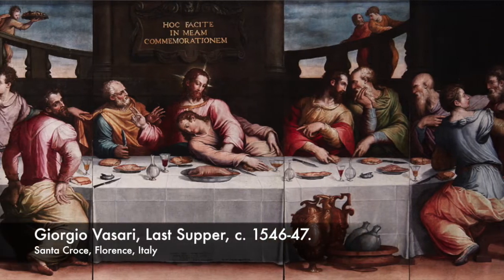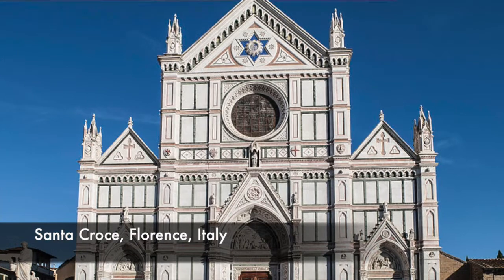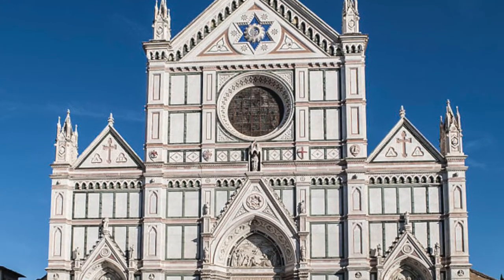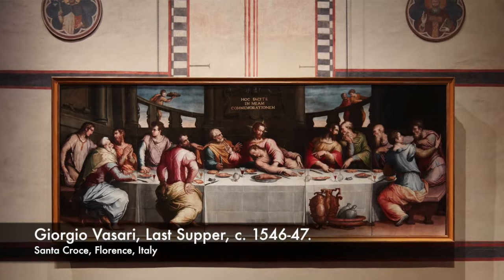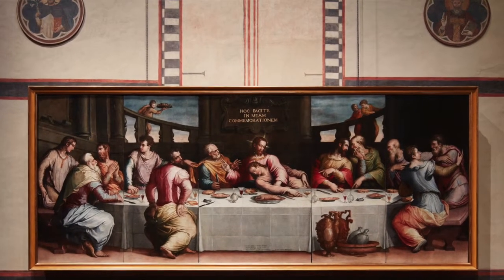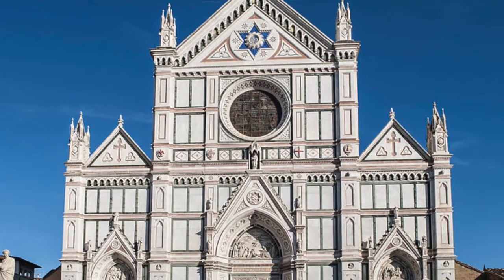Moving on to the period of the late Renaissance and returning to the Franciscan Church of Santa Croce, we can see the Last Supper by Giorgio Vasari. Because it's near the river, the painting also suffered damage during that 1966 flood. It has been recently restored and now has a system of pulleys to lift the painting if a flood is imminent. The painting was originally commissioned for the refectory of Le Morate, a convent of nuns that was located nearby. When the convent was closed, the painting eventually entered the Santa Croce collection.